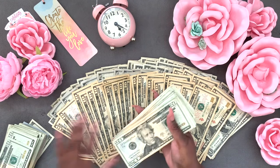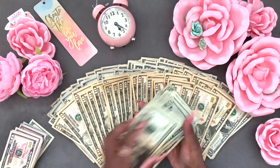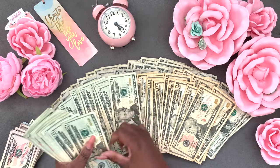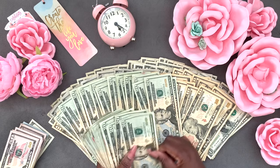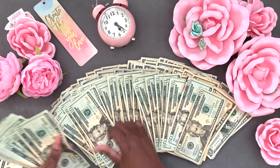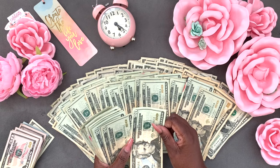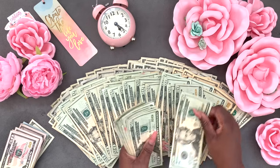In our 20s, we have 20, 40, 60, 80, 100, 20, 40, 60, 80, 200, 220, 240, 260, 280, 300, and so on up past 400, 500, 600, 700, 800.